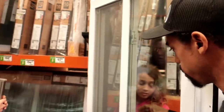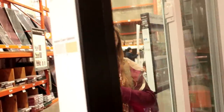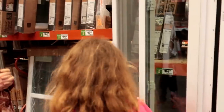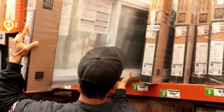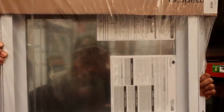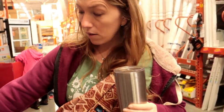So this is one of the side sliding windows that I was talking about. I don't know if that'd work or not. Just an option. How do you like the side sliding ones? I like them. We're gonna just pull one of these out and just kind of look at it. Stay back, guys. It's 36x23, and it's looking out probably somewhere about right there. What do you think? I like that one.